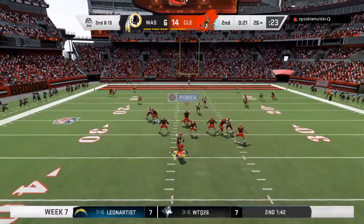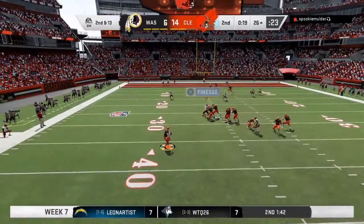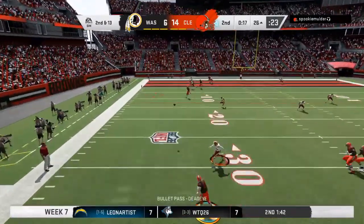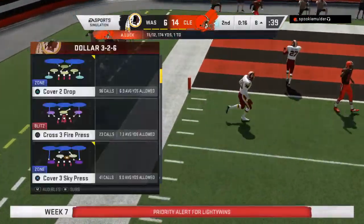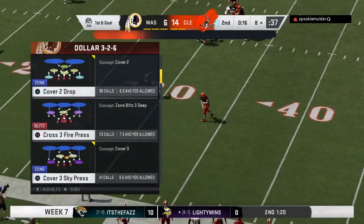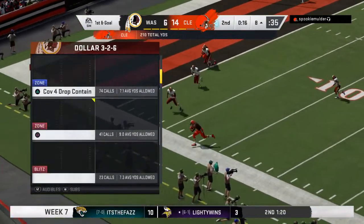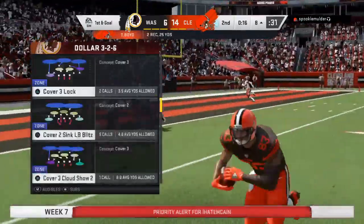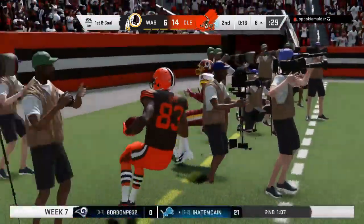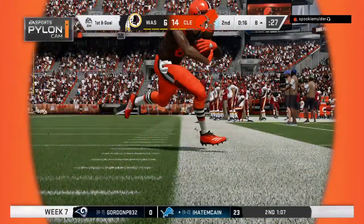Off of play action, Luck completes it to Boyd, and he will reach the 8-yard line before going out. The Browns passing game finding its stride. They've got another first down. First and goal at the 8-yard line.